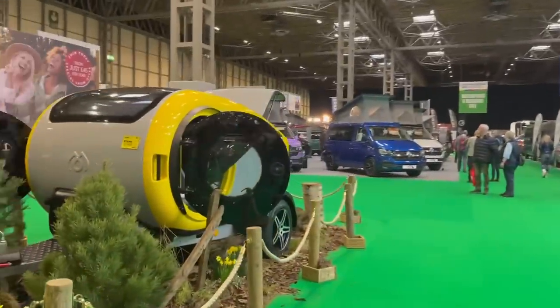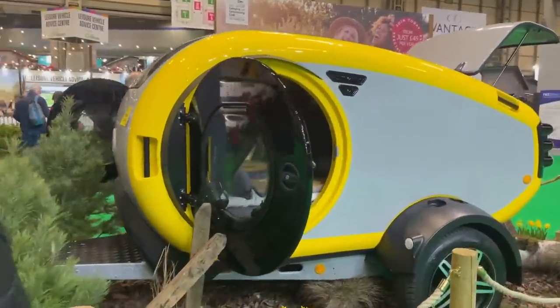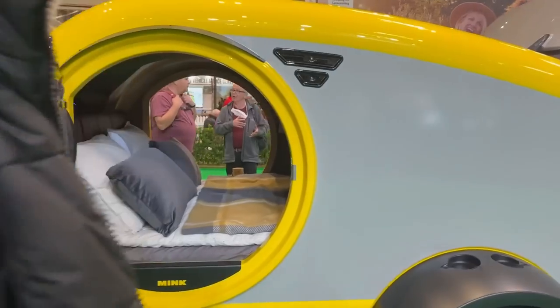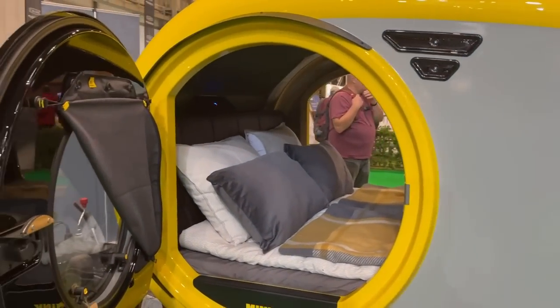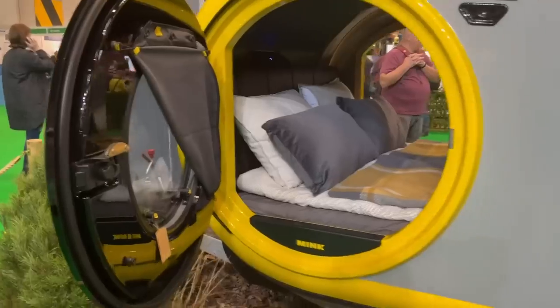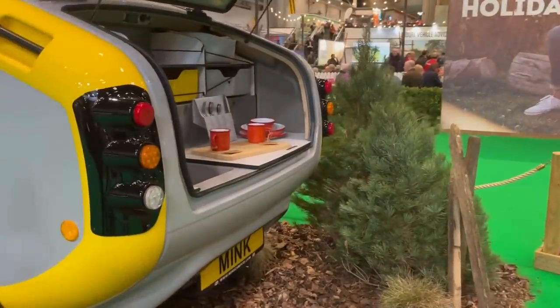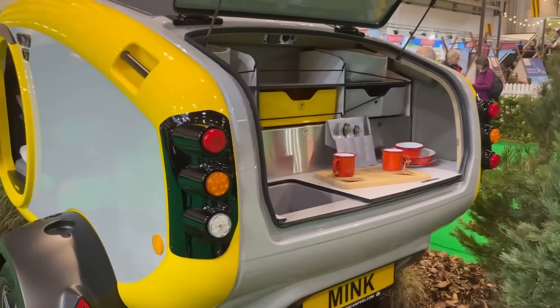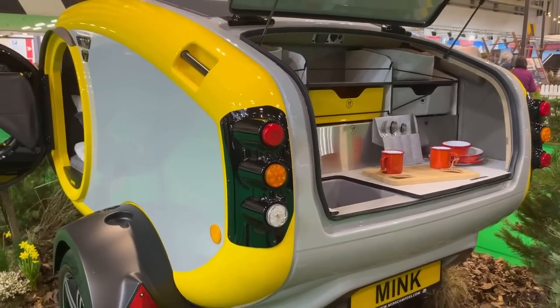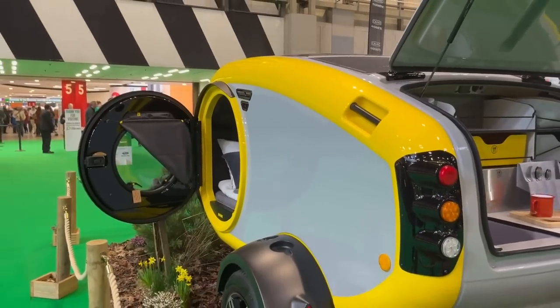Look, Keely, you can even buy a washing machine. It's a washing machine, that. I mean, seriously, it looks smart. There's your cooking and prep area at the back. Snazzy colours, jazzy colours, but hey.